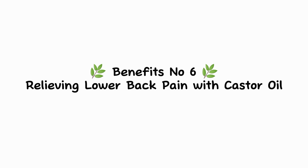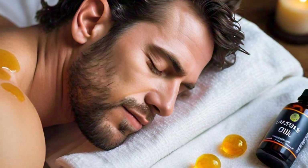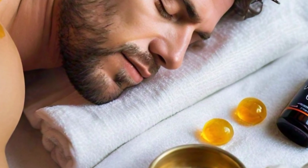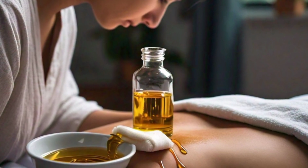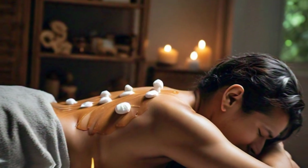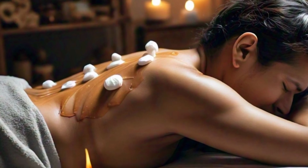Relieving lower back pain with castor oil. Finally, let's talk about something that affects many of us: lower back pain. Whether from sitting at a desk for long hours, poor posture, or the general stress of daily life, back pain can be a real obstacle, affecting your mobility and comfort. While there are many ways to address this issue, one natural remedy that can provide relief is castor oil.